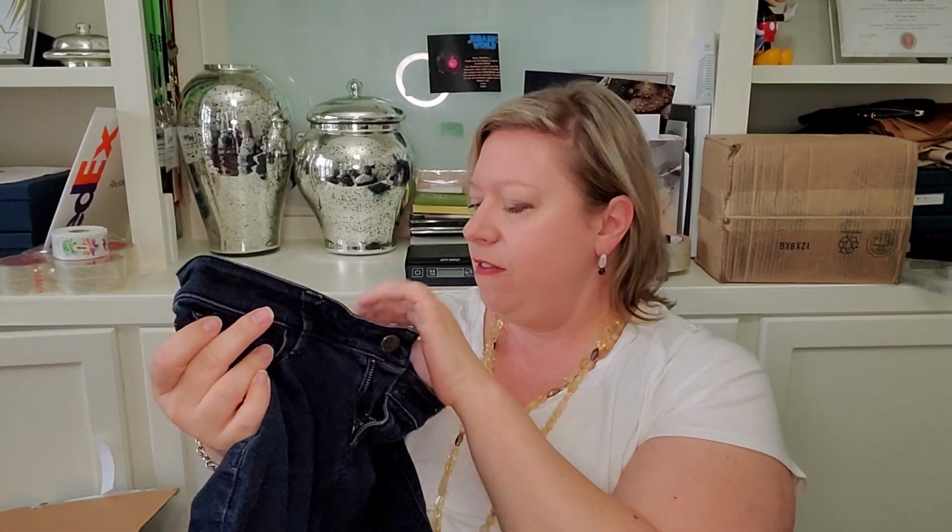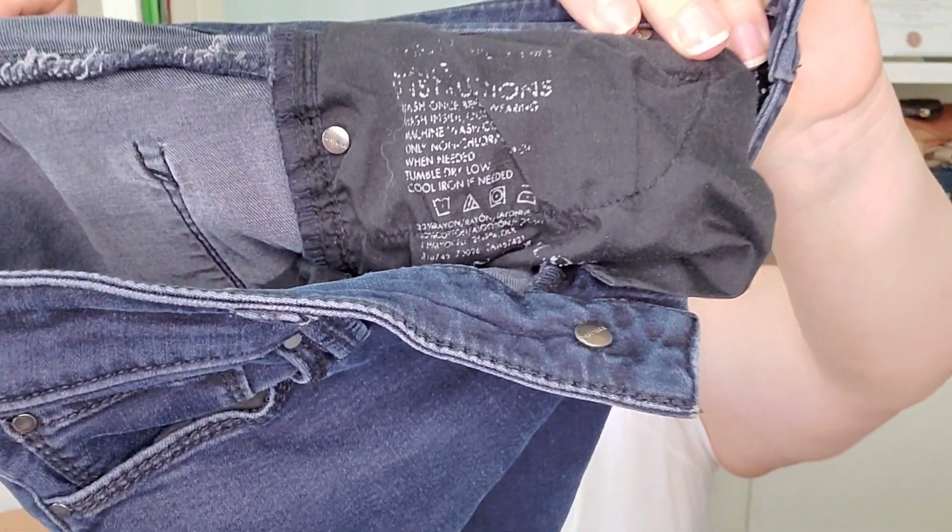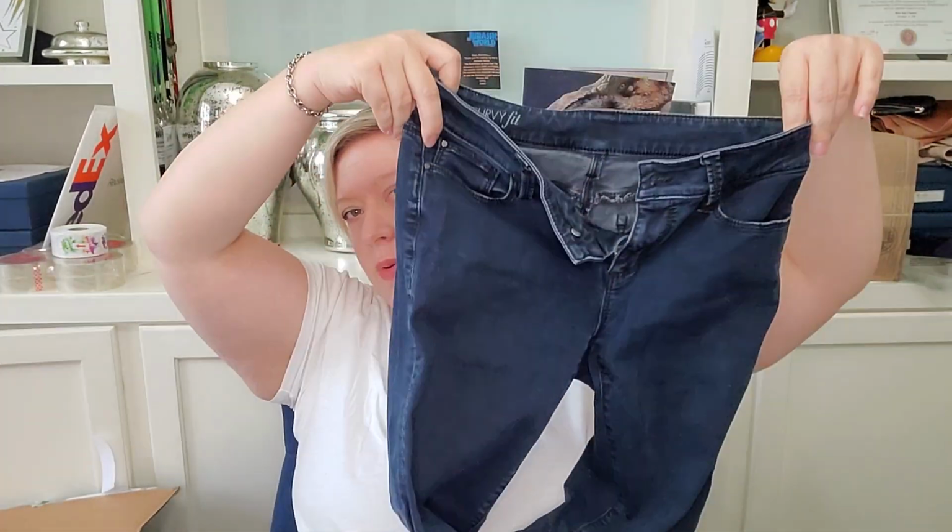Okay, next we have a really dark wash pair. These are Curvy Fit by Ann Taylor. The tag on the inside is super worn. And I do see some little tiny holes by the pockets peeking through. So those are not in great shape.